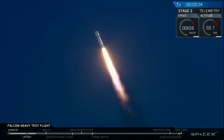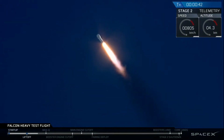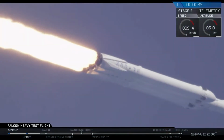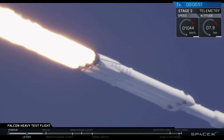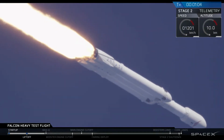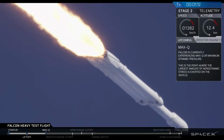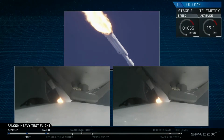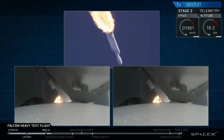T-plus 30 seconds, if you can hear me over the cheering. Falcon Heavy heading to space on our test flight. Building on the history of Saturn V Apollo, returning pad 39A to interplanetary mission. We're getting ready to throttle down for max Q. Vehicle is supersonic. Side boosters are now throttling back up to full power. Vehicle has reached maximum dynamic pressure. We're past max Q, the period of maximum loads on the vehicle.